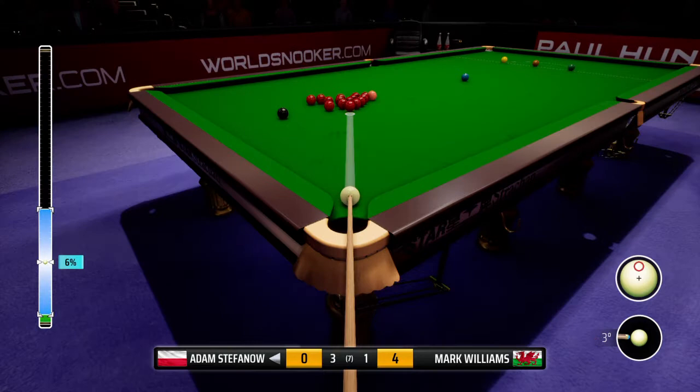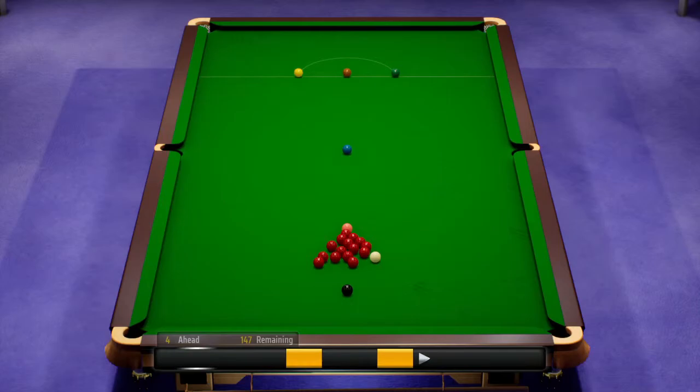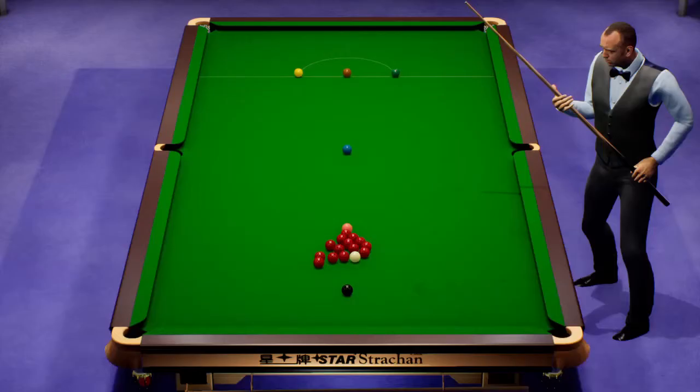He's attempting to get the white tight on the cushion. Not what he intended. Did we leave that loose red? Yeah. This needs to be played at the right pace. Okay. Lost position there. This could be very tricky to get out of if he plays it well.